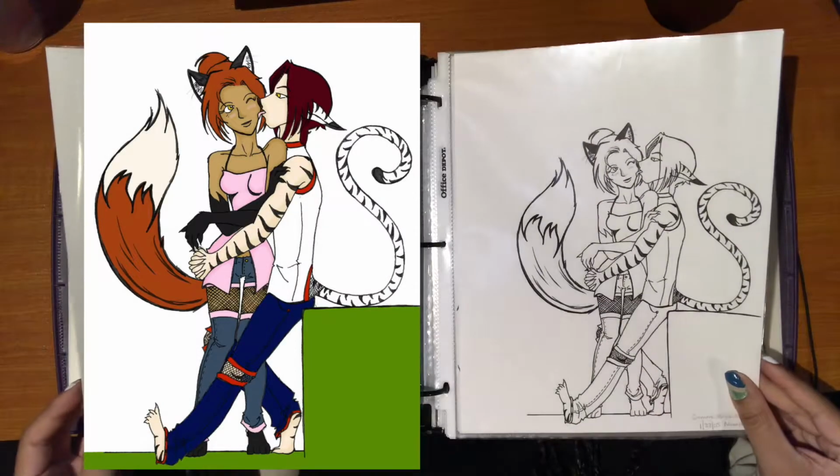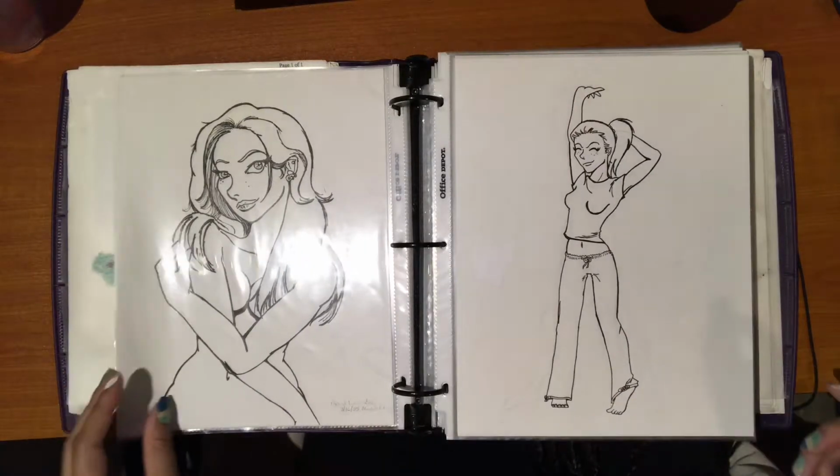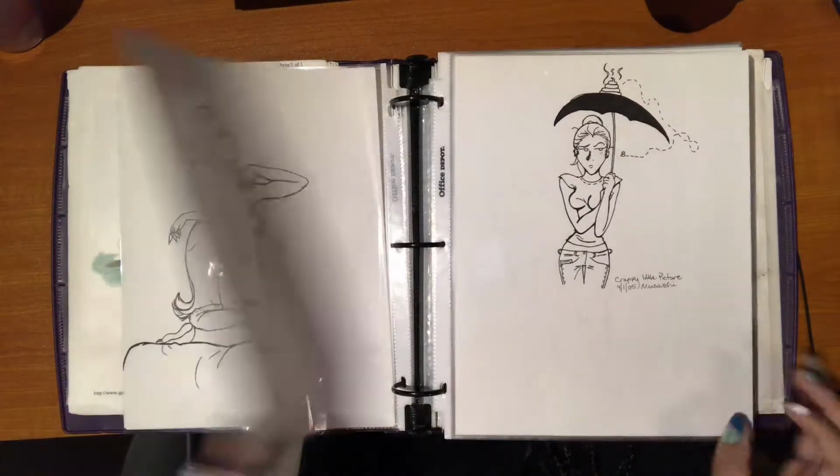And more Emil and Kiddo when they were furries. I cut that out really quickly. And then, like, just drawings of me, I guess. And there's Jim and Andrea. And Jackie and Morishan, more pictures of me.